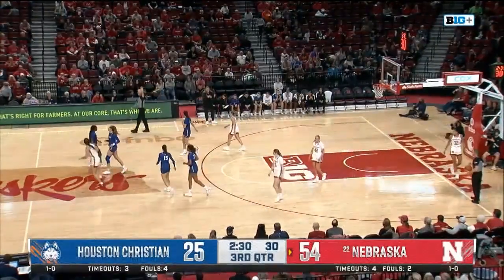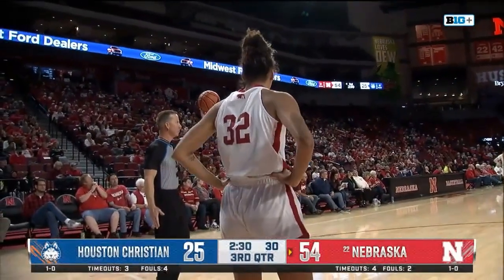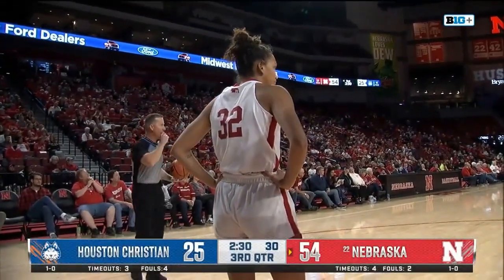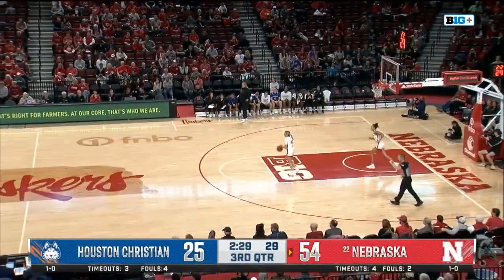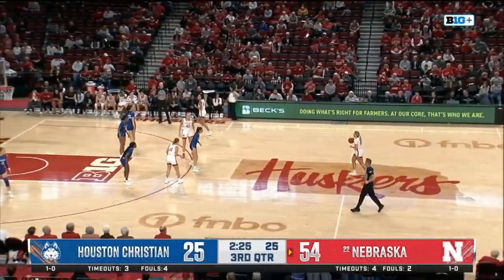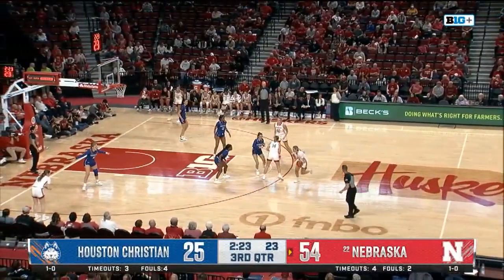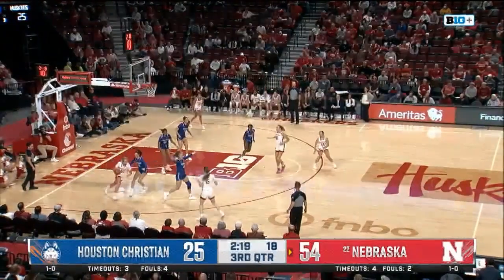One thing I notice about this Nebraska defense is that as a dribbler, you're never alone. There's always someone on you. Even if you lose your first defender, there's someone right there collapsing on you, not letting you move. And the way to beat that is just ball movement. But Nebraska's done such a great job getting in those passing lanes. It's hard for the Huskies to really get anything going on offense.